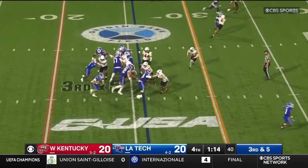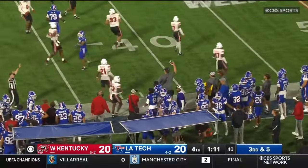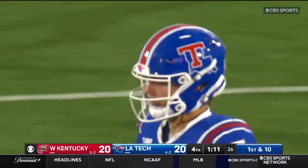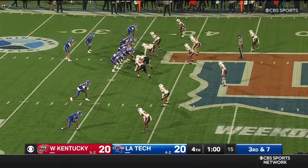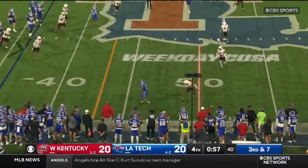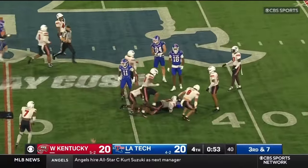Baker on the biggest third down of the game, keeps it himself. Towards the sideline, he's got the first down. Playing through injury and all, Blake Baker with a big run. At 2-1 in conference play, looking to keep climbing the ladder. Baker rolling right, throws, and it's complete. He gets it to Devin Gandy, diving forward for the first down.